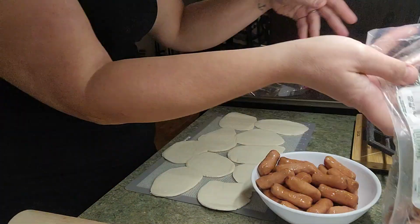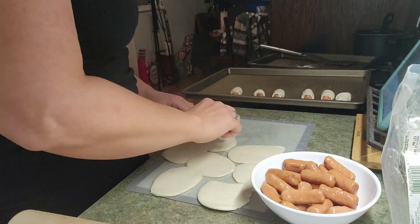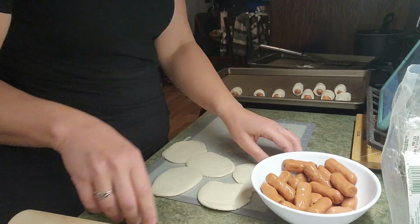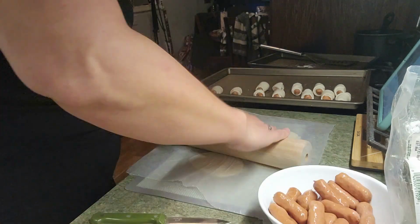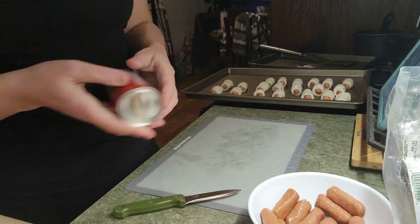So I had these canned biscuits left over from the youth group lock-in, and I had those little Smokies. I found them in the freezer once I got down lower. I didn't even know they were in there, probably from the Super Bowl last year. And so I wanted to get them used up.